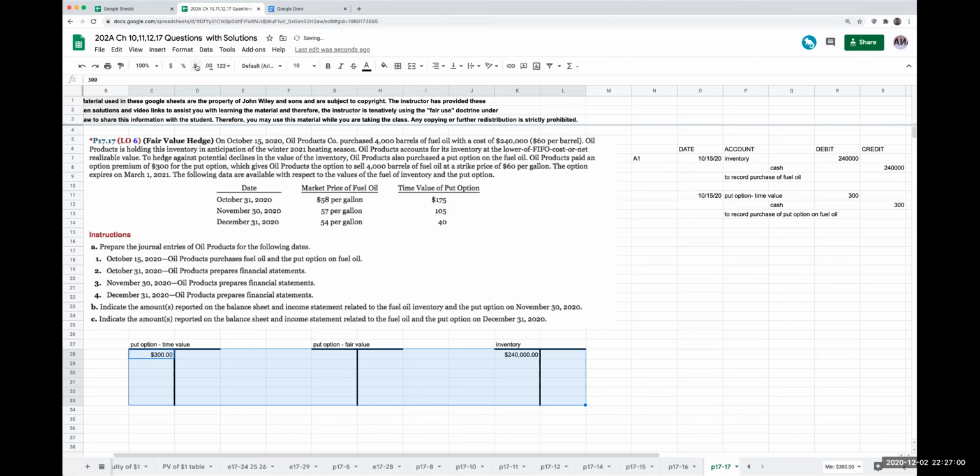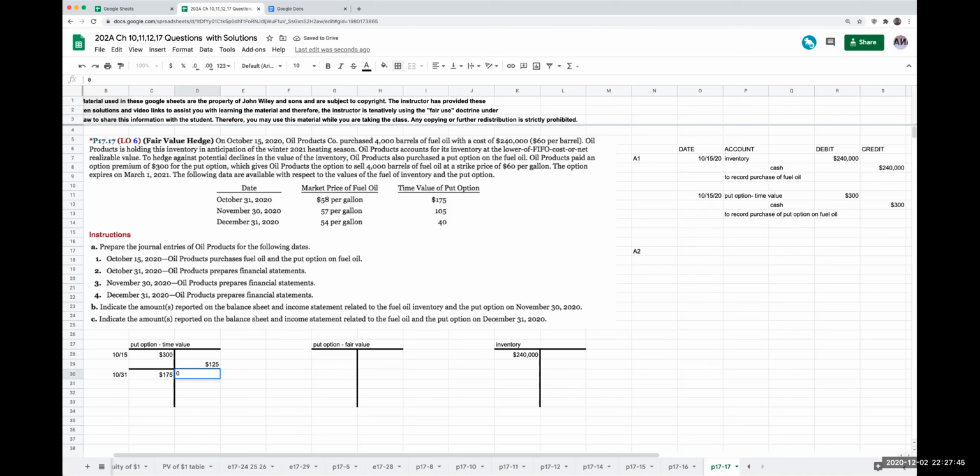Okay. So with that all being written out, let's now take a look at October 31st. Halloween. All right. So oil products prepares financial statements. So as always, let's go ahead to A2. We're going to have a couple different components going here. First, let's deal with the time value of the put option. This was as of 10/15. As of 10/31, this time value of the put option is 175. So in order to adjust for this, I need a credit for 125.